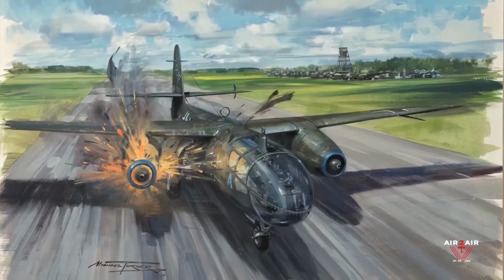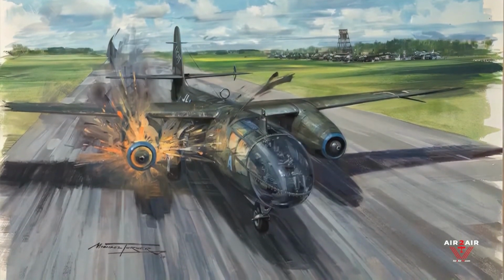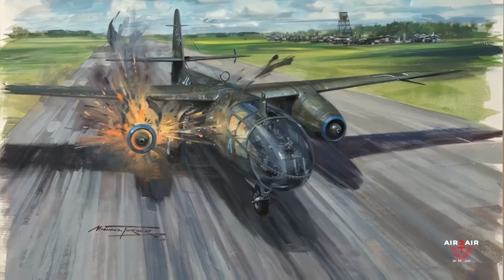Now, you sit very far forward in the Arado 234, so none of the flying metal of the bursting turbine came into the cockpit. It peppered the fuselage, but all behind me. And all I had to do, of course, was just put on the brakes and come to a halt.